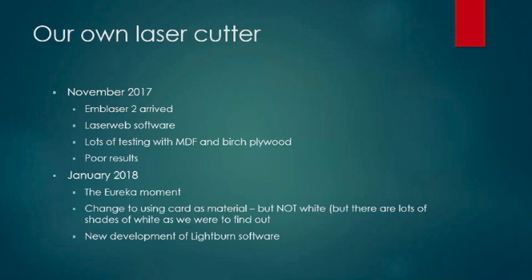It came with LaserWeb software, which is open source software. We did lots of testing with MDF and birch plywood and got absolutely nowhere. It was very disappointing. And then in January 2018, eventually everything fell into place. The software changed because Darkly Labs had hooked up with an American organization who were developing a new piece of software, and using that software made such a difference.